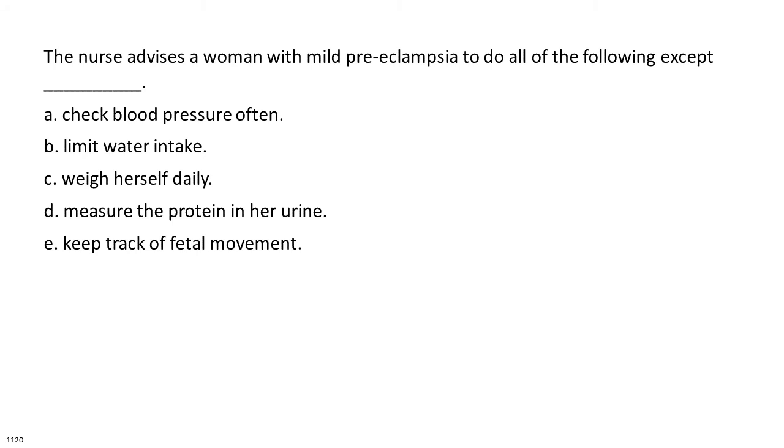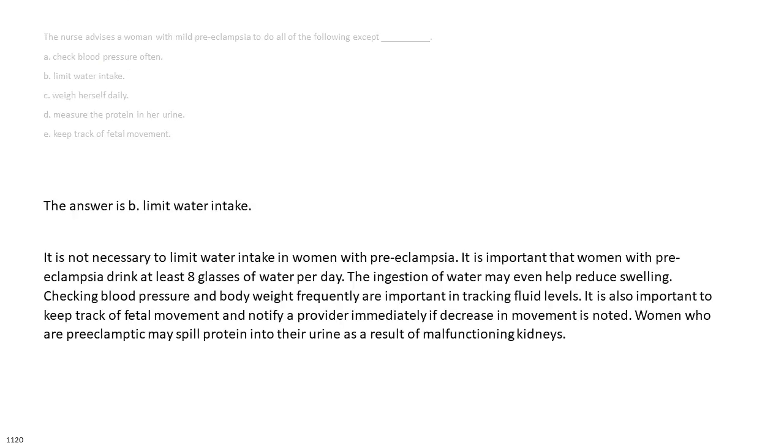The nurse advises a woman with mild preeclampsia to do all of the following except: A. Check blood pressure often. B. Limit water intake. C. Weigh herself daily. D. Measure the protein in her urine. E. Keep track of fetal movement. The answer is B. Limit water intake.